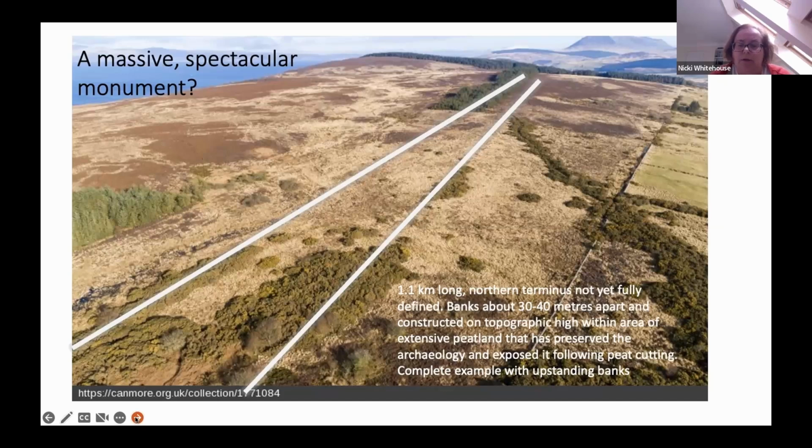The banks are about 30 to 40 metres apart, and it was constructed on a topographic high within an area of extensive peatland. The reason this site survives is because of the peat cutting. Peat essentially preserved the whole landscape, and as peat cutting occurred, it was revealed probably in the last century or so. That's one of the reasons why this monument is so well preserved, and it's probably one of the best examples of cursus monuments with upstanding banks.